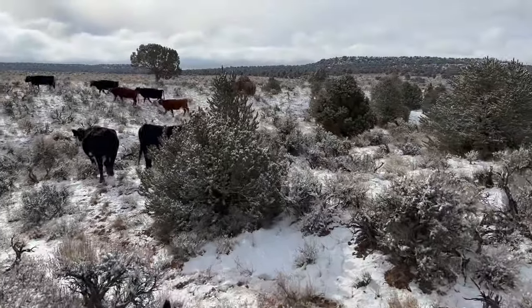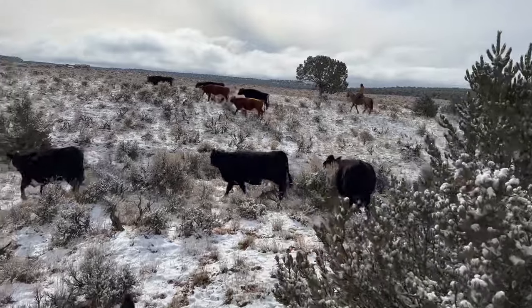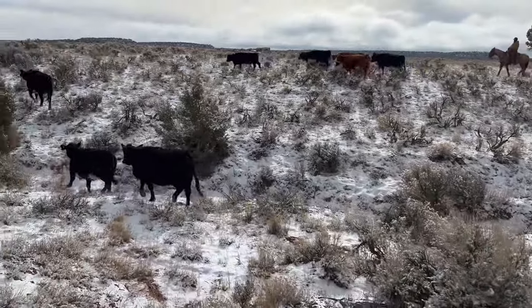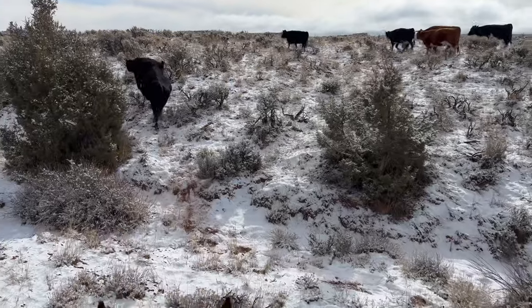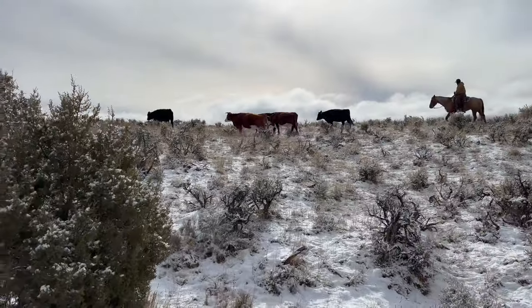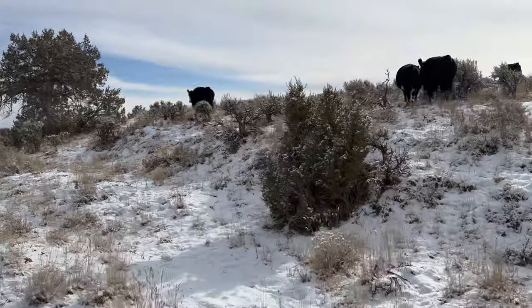Okay, so we are gathering cows today, getting them ready to go down to that low country, and it's quite a push. Gosh, where we're riding right now down to the low country is probably close to 20 miles. I'd say 17, 18 miles. And so we've got 3 days that we're going to spend getting the cows that far.